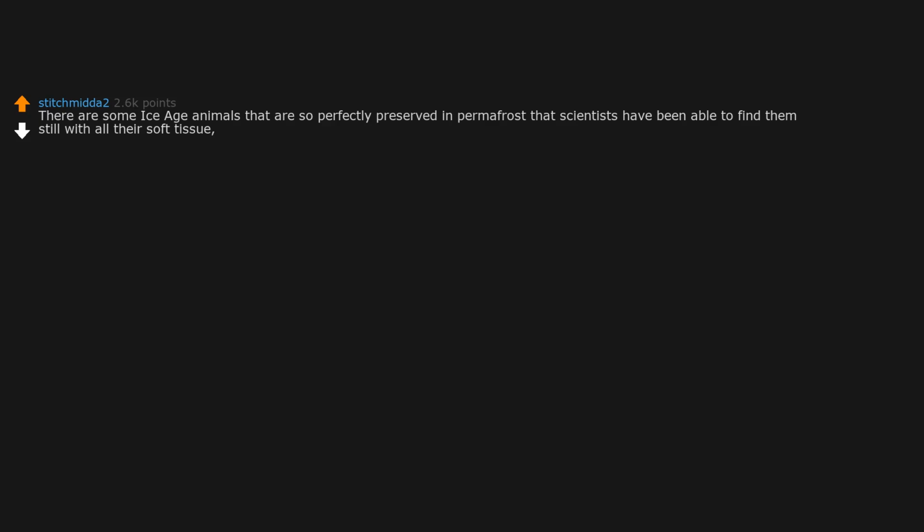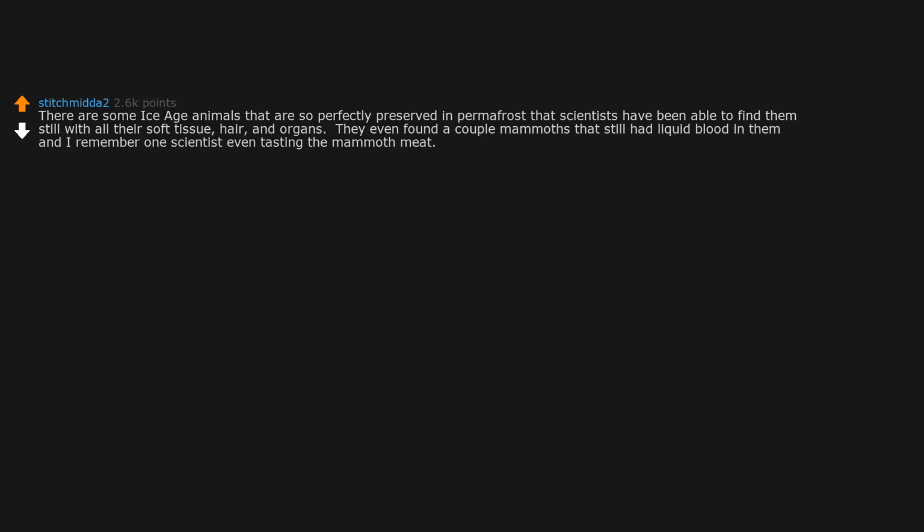There are some ice age animals that are so perfectly preserved in permafrost that scientists have been able to find them still with all their soft tissue, hair, and organs. They even found a couple mammoths that still had liquid blood in them, and I remember one scientist even tasting the mammoth meat. Also, there was a mummy found in China that was so well preserved that she still had all her skin, hair, organs, etc.